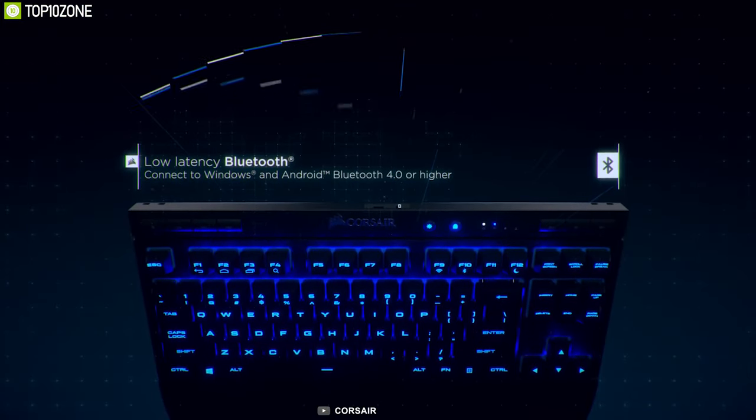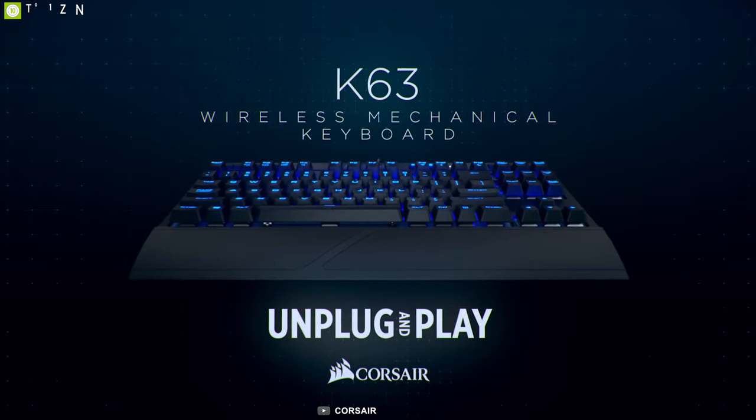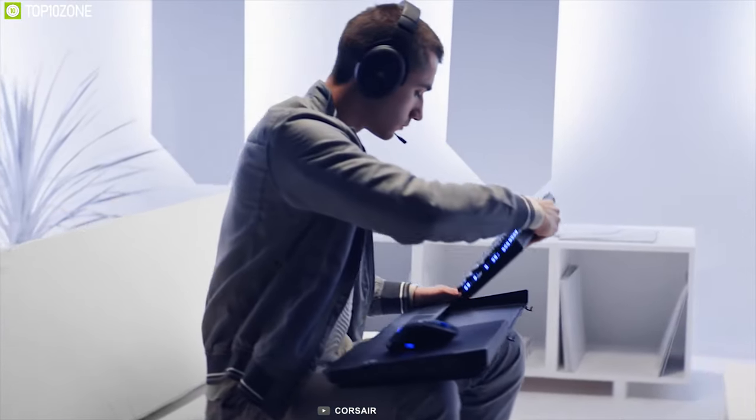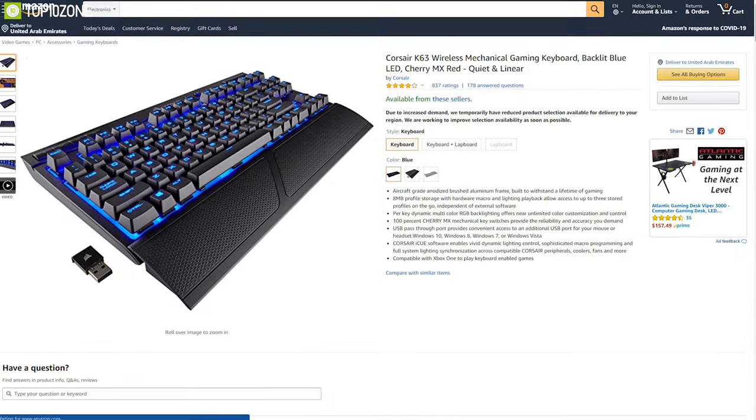Enjoy uncompromised wireless mechanical work experience with the Corsair's K63 wireless keyboard. You can also use it as a gaming keyboard to elevate your gaming experience. And with good reviews and ratings from the customers, you can get it from online.